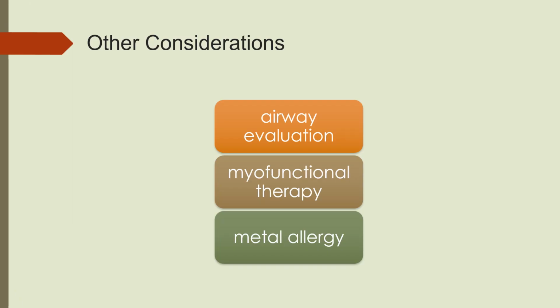Patients may benefit from an evaluation of their airway prior to orthodontic treatment so that it can be addressed during treatment. Many patients are not aware that airway issues can be improved with orthodontic treatment, and a patient should be encouraged to discuss possible airway issues and potential sleep disordered breathing concerns with their dentist and orthodontist, as well as their medical doctor. A consultation with a myofunctional therapist may be beneficial prior to or during ortho treatment to evaluate for tongue position and tongue thrust, which are both common reasons for ortho relapse when they are not addressed.